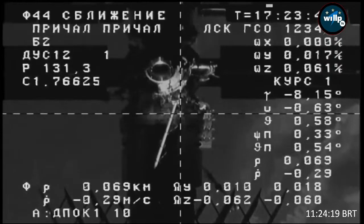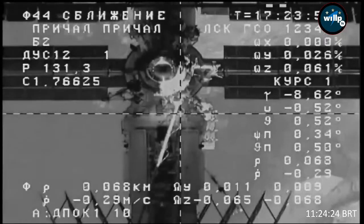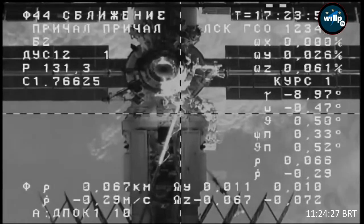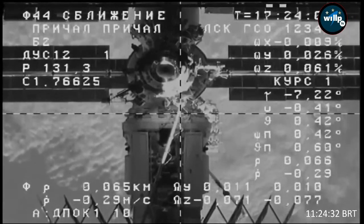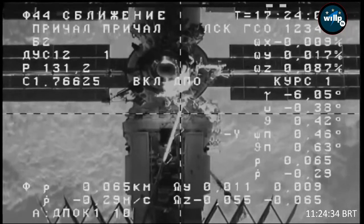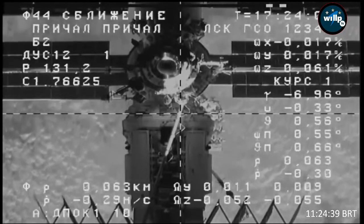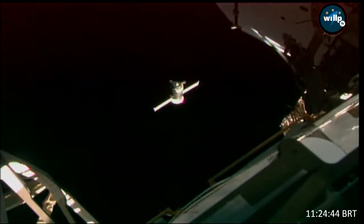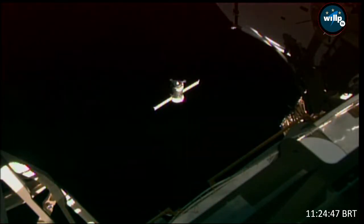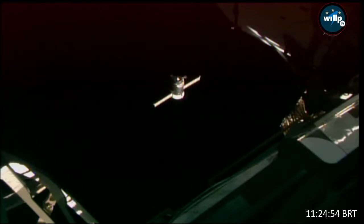0.29 meters per second, and now closing in on 68 meters away is all that separates Progress 90 from the International Space Station. We use the agency mode. Range is 63 meters. Range rate is 0.23 meters per second. Copy. And please do not forget to press deactivation for the operation mode. Operation mode is off. Copy.